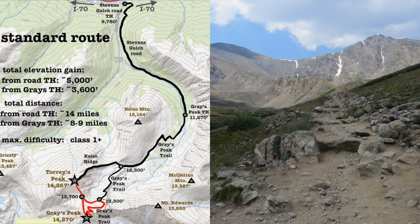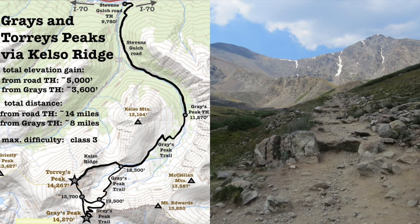So that's the standard route, which I originally hiked back in 2002. But in this video I'm presenting a variation on this, which features an ascent of the northeast ridge of Torreys Peak, otherwise known as Kelso Ridge. The endurance stats for going this way are basically the same, but it does involve some Class 3 climbing, so approach it with preparation and knowledge. Anyway, enjoy the footage.